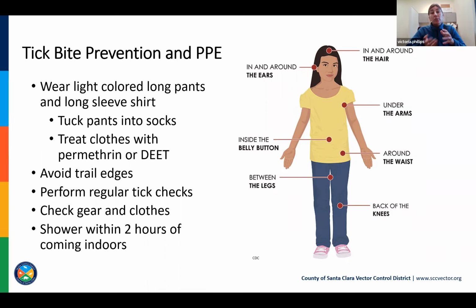And then treating clothes with permethrin or DEET. Permethrin is a substance that will actually soak into your clothes, and it gives ticks hot feet or kills them, and so they'll just fall off of you. DEET is an active repellent, so it works for ticks and mosquitoes. Avoid trail edges like we went over earlier. They congregate along the trails, and then perform regular tick checks.